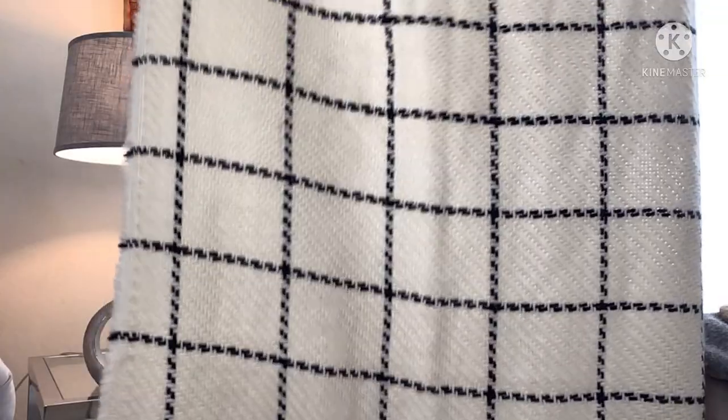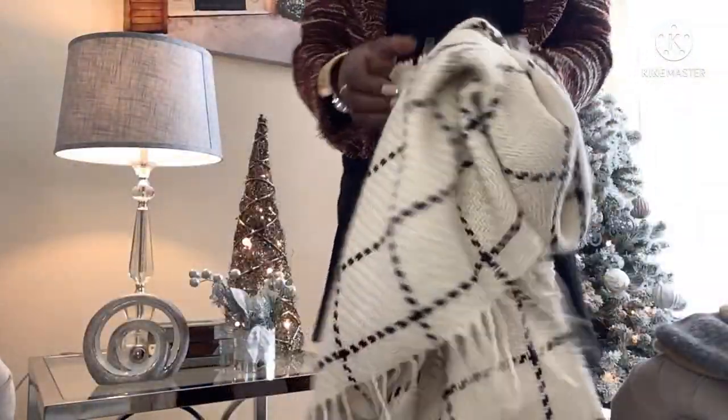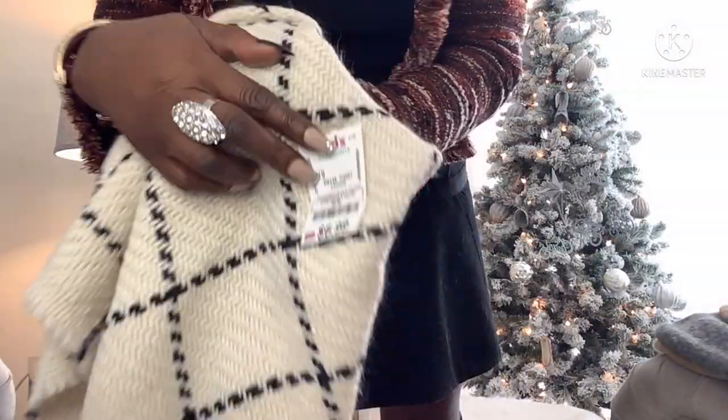Oh, the end of the thread. I'm trying to see who makes this, but there is no name. No name, no name, no name. And this too was $6.99. Oh, here we go. Yeah, this one was a little pricey. Under $10, guys. $6.99. Beautiful, beautiful scarf.